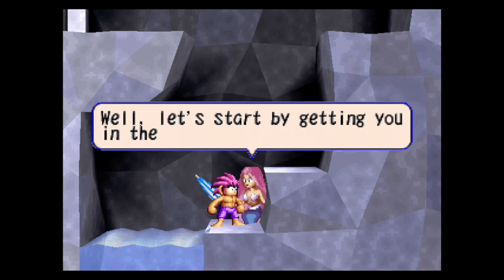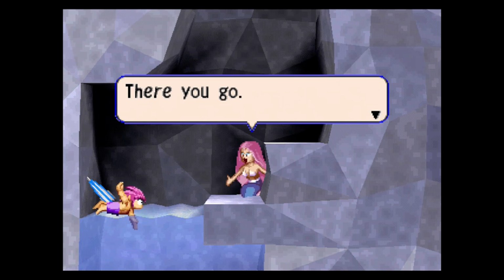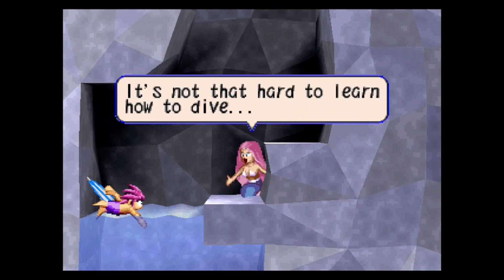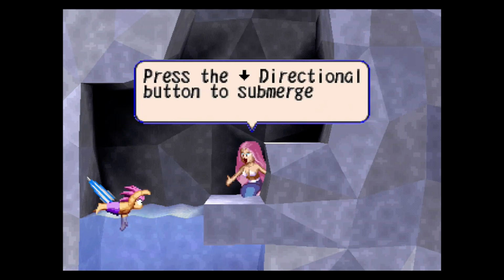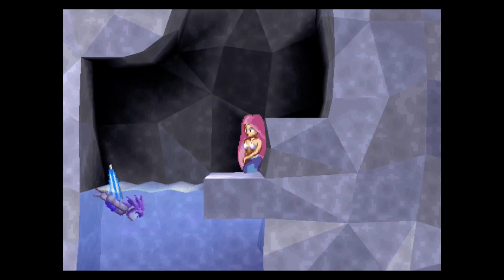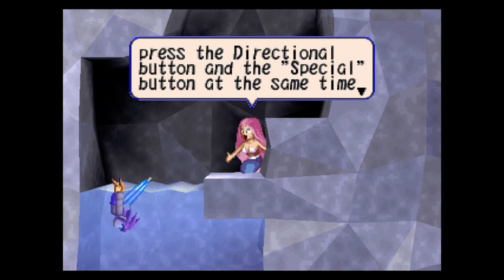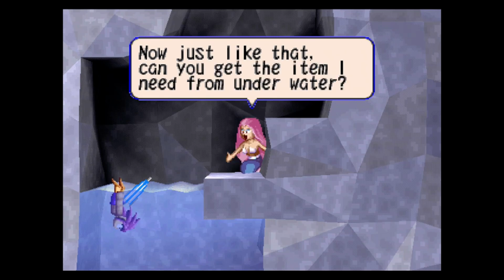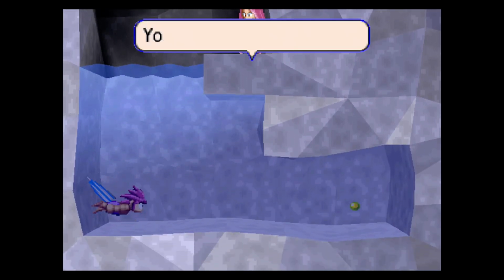Well, let's start by getting you into the water. There you go. Now, see how you float automatically? It's not that hard to learn how to dive. Now try pressing the down directional button. Press the down directional button to submerge your head. That's good. Now to move forward in the direction that you want, press the directional button and the special button at the same time. Right, now just like that. Can you get the item I need from underwater? You've got the hang of it.